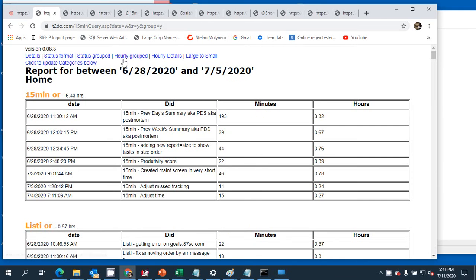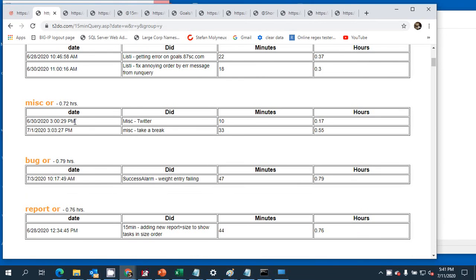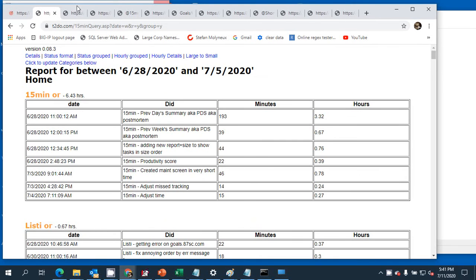Here it is, 6:28 to 7:5. You can see I just spent 6 hours for this previous week on this. List these in other software, miscellaneous, etc., bug. So, okay, so that's really... I'll let one more alarm come up before I end it. Let's see, anything else we have?